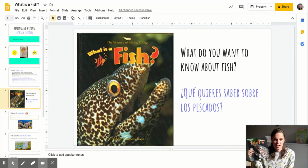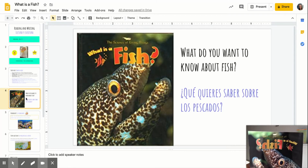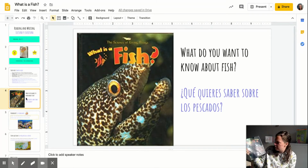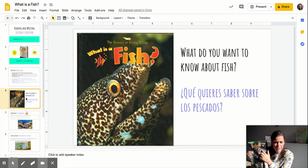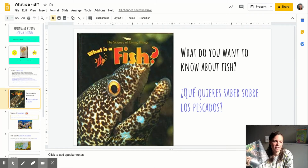So before we get started, let's get our brains ready and think about, what do you want to know? What do you want to learn more about fish? I'm looking at the front cover and I'm seeing a very strange kind of fish that I don't know if I've ever seen before. So I would love to learn more about what this fish is called. And I would also like to learn more about the kind of fish that I saw living in Finding Nemo with Dory and Mr. Ray in the coral reef. So I hope that this book has some parts about the coral reef and some more info about this fish. What do you want to learn about?